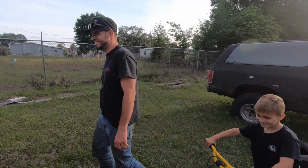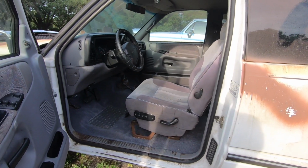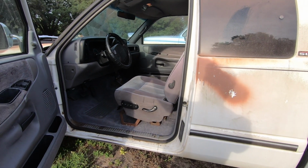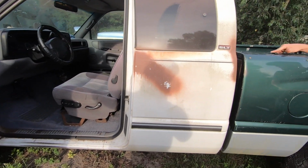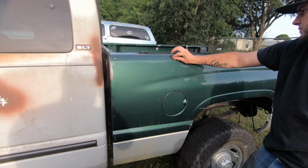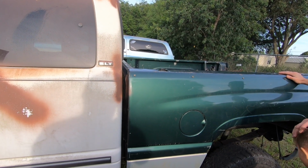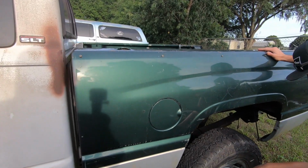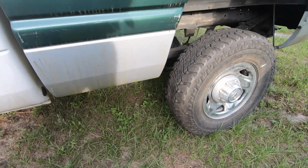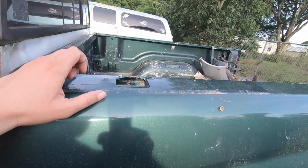But yeah, guys, so we finally got some progress made on this truck. We got some more stuff that we're gonna do. The bed is one thing. I bought this bed a couple years back, and I mean, it's not in bad shape per se, but it's just got a bunch of little imperfections, you know, that's right here.